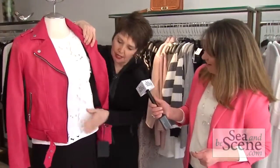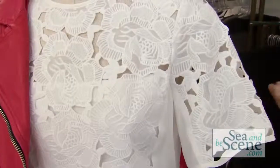So here's our little punch right here in the little blouse underneath. And then it's just a great little top. Again, sweet. Great on its own. And it's feminine, but it's not too girly.